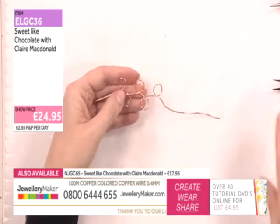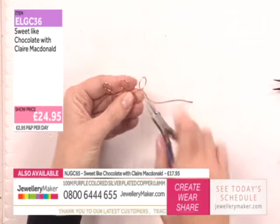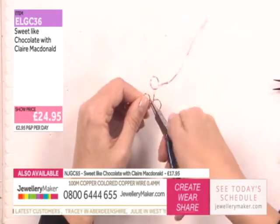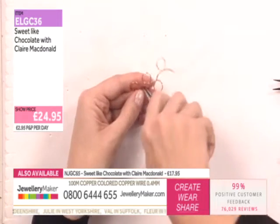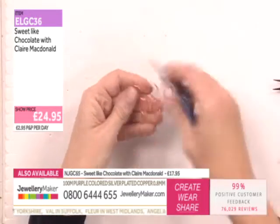And what you would also do, if I just find my pliers, is give these little bits in between a bit of a move. This is not uniform because it's organic. I want it to look swirling. I want it to be like a vine. I don't want it uniform. So I'm just moving these around a little bit.